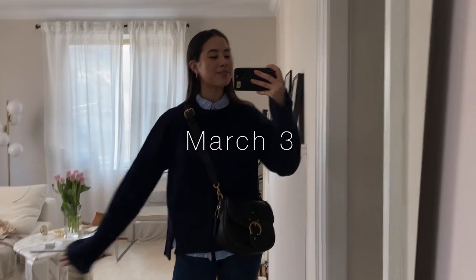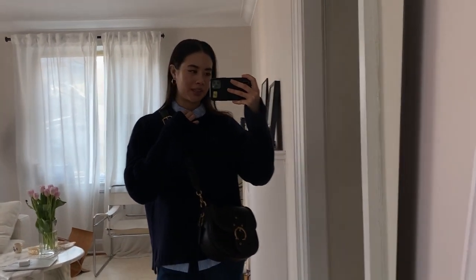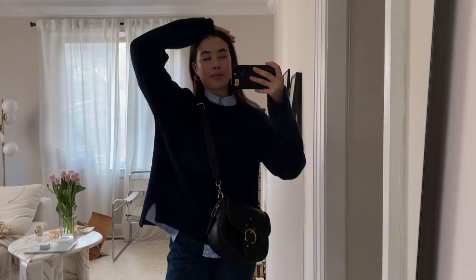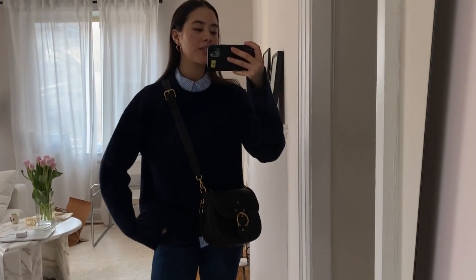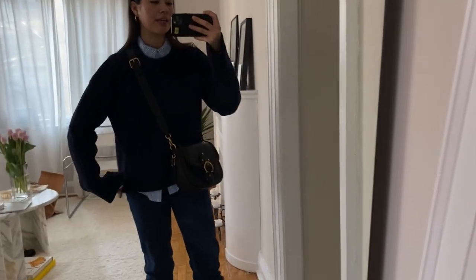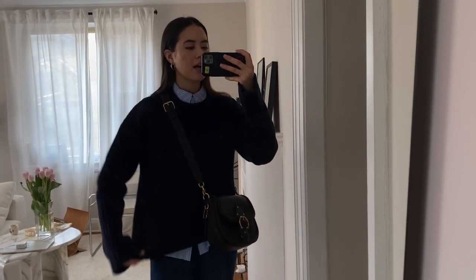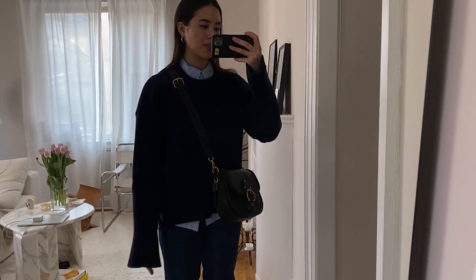Good morning. Disregard the mess in the background. It is Wednesday. I think it's March 3rd. Oh my God. But today I've been looking forward to this all week. I'm going to visit some horses on a farm, which is why I'm dressed with a lot of horse girl energy today. I'm wearing a button-down shirt from Love Child, layered underneath this really lovely merino wool sweater from Goop.